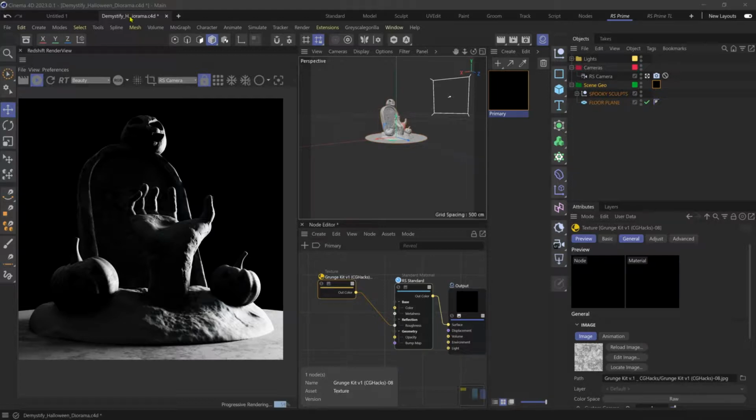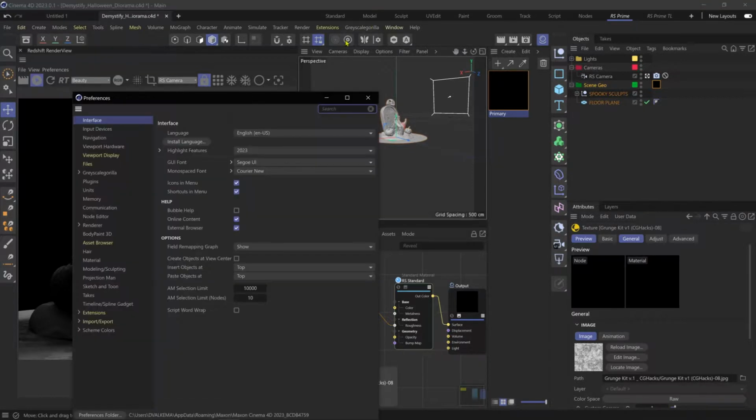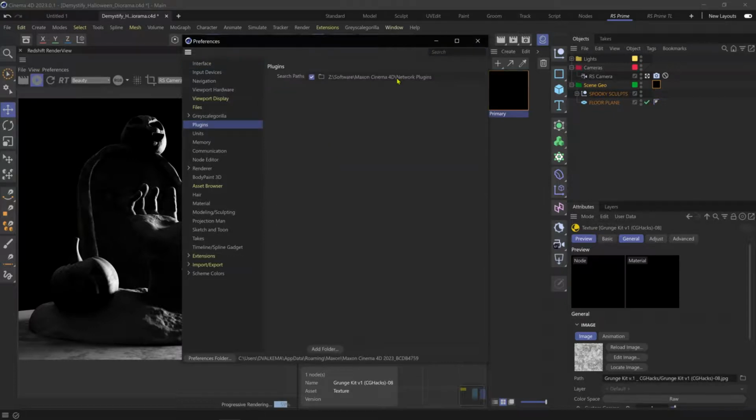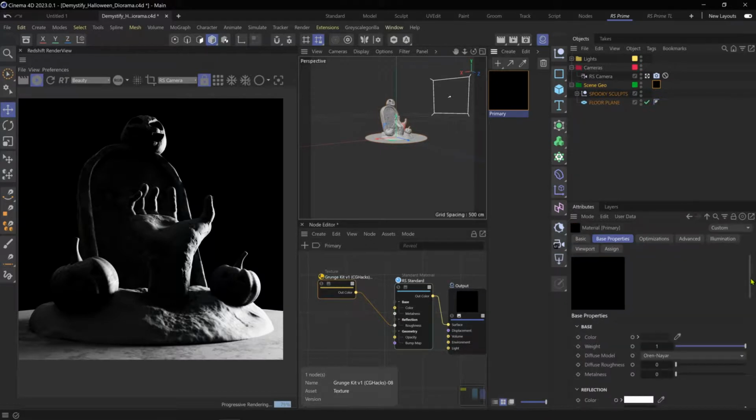So can you see my screen now? Yes. Okay. So if we go to preferences and then plugins, you'll see that I have mine pointing to my drive, software, Maxon, and then network plugins. That's where it's reading all of my different plugins from. Very nice. So that's how you link it. It's super useful. I don't know exactly how to answer the question about updating, because I've just built that small system in. So every time I have a new version of Cinema, it's very quick to link it all.